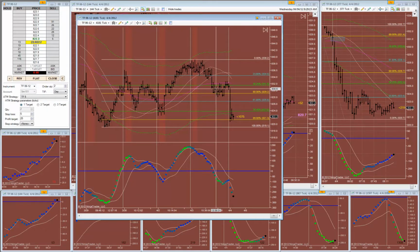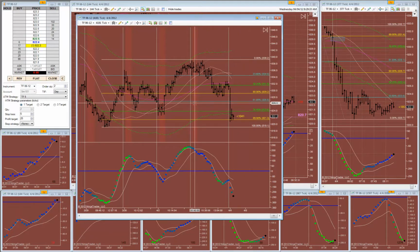Yesterday was a good solid run down. And so now it's very probable we're going to have a retracement. We've come all the way down to the 89, touched it, and that was a big, huge run down. So I'm not looking for this thing to take off another 20 points down in a straight line.